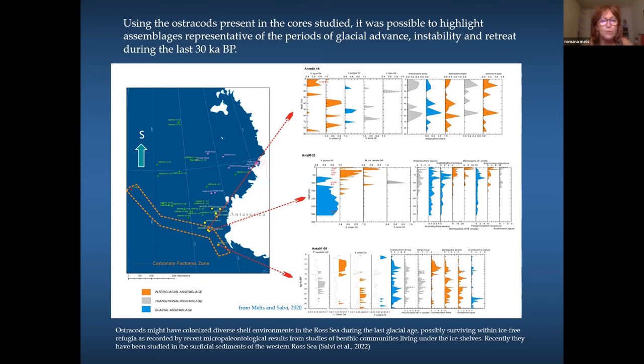Ostracods in this situation might have colonized shelf environments during the last glacial period, probably surviving in ice-free areas, as also recorded by recent macropaleontological study. And very recently, living ostracods have been studied and published for the Ross continental shelf.